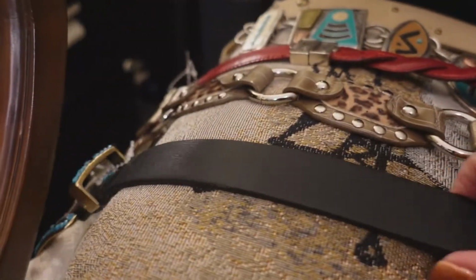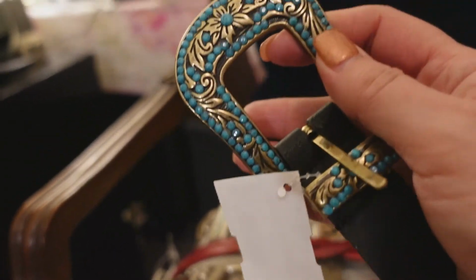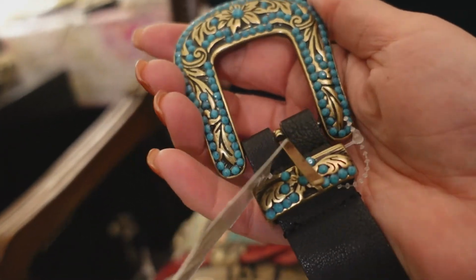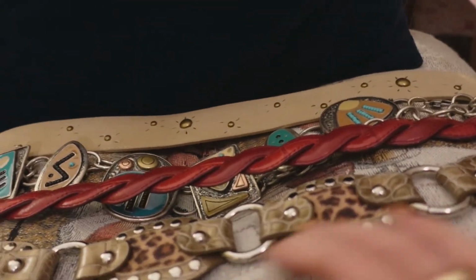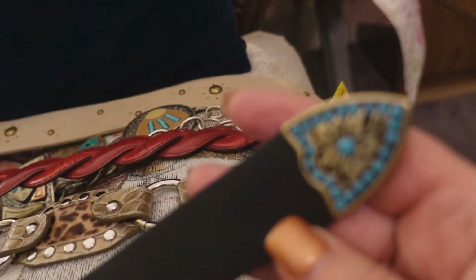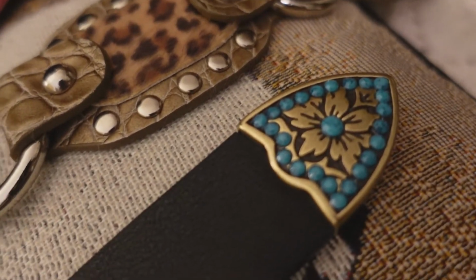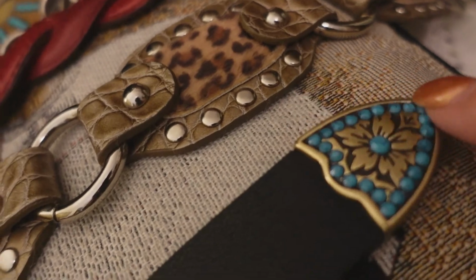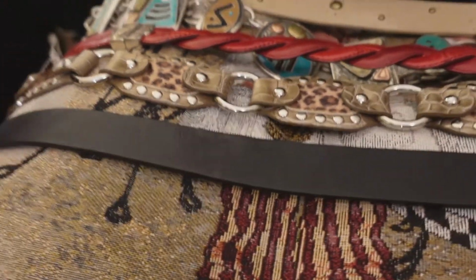Let's see here. This next one is awesome too. Where do you see this? This one has this beautiful turquoise and brass flowers, and then it's a black leather. And if I come down to this end, the holes are looking good. And then at the very end it has that, let's see if I can get that to focus. There, you guys can see that. Just a beautiful design with the flower in there and the turquoise around it. So I just thought these were really beautiful, and I can't wait to get these up on Poshmark.